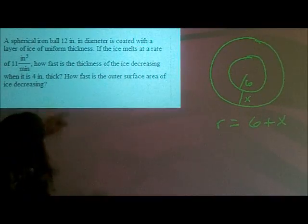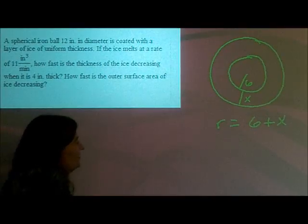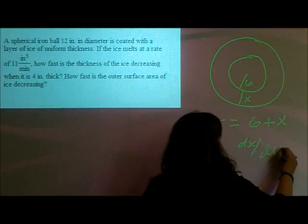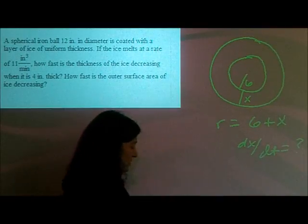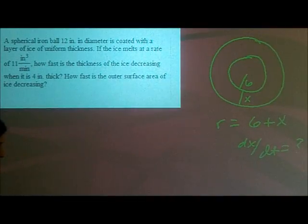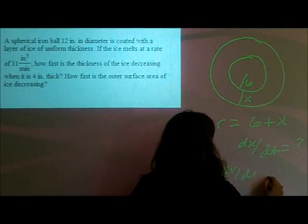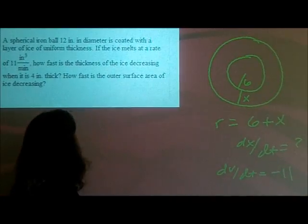The first one is, how fast is the thickness of the ice decreasing? So what are we looking for? We're looking for dx dt. And they give us that the volume of the whole thing is changing, the ice is melting at a rate of 11 inches cubed per minute. So dV dt is negative 11.